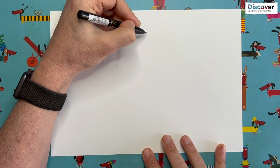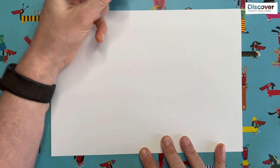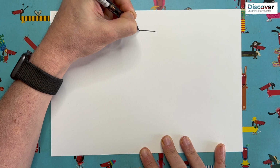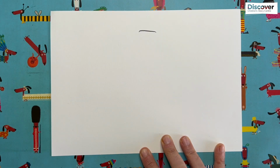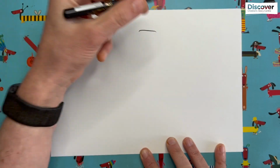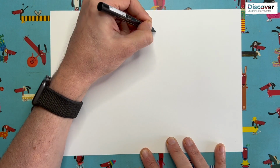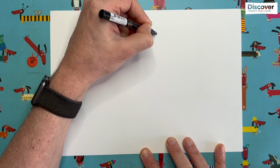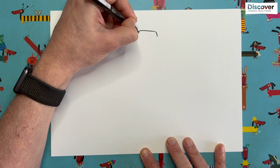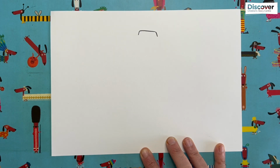I want you to leave about 3 or 4 centimeters gap from the top of your piece of paper, and I want you to draw a horizontal line like that with 2 slightly turned down bits at each end. Okay? So a nice easy start for Clive the polar bear. Okay, now from this right hand end, I want you just to go down a little bit diagonally, sort of a diagonal straight line, about a centimeter long, like that. Let's do exactly the same on the other side, but like a mirror image. There we go. So we've drawn a kind of little bridge shape.